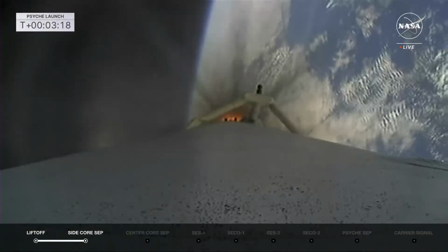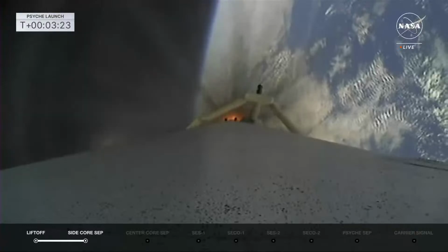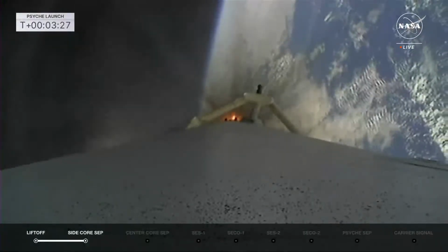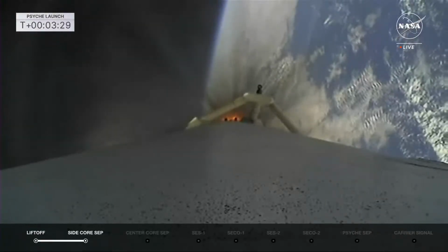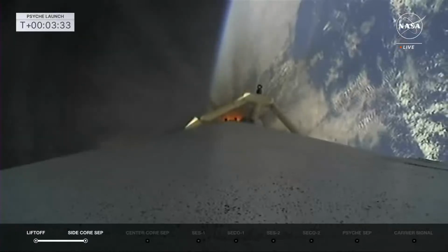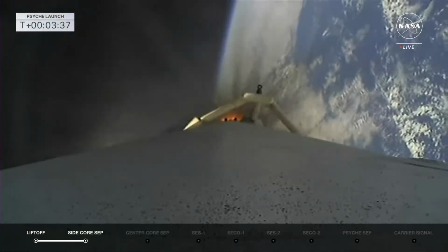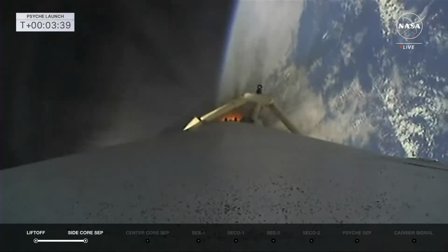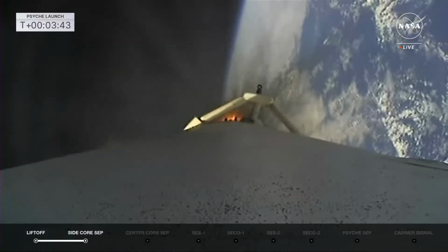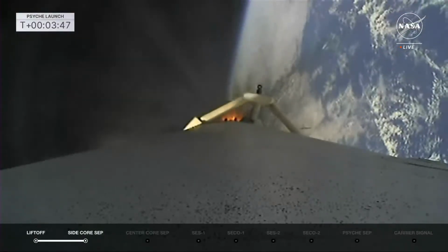Next up is main engine cutoff of that center booster. After that cuts off, there'll be a series of steps that will happen in close succession. Main engine cutoff. The center core stage will separate, and then we'll start the second stage burn, the first of 2 burns today.